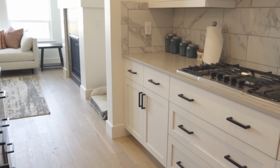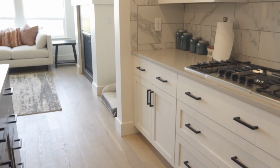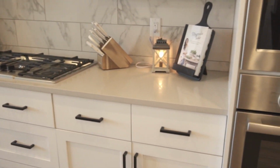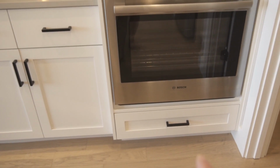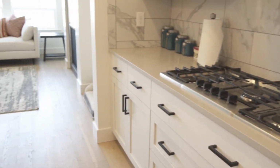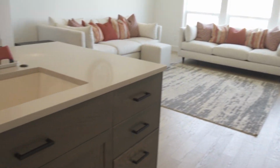We experimented a little bit with that end one right there. It is currently a soft close. I don't know if I love the noise that it makes. It's a little rough. So we're gonna tweak it a little bit. This bottom one too is a soft close drawer. But then over here, this guy is not. And I'm not sure why they just didn't make them all soft close drawers, but we're working on it.